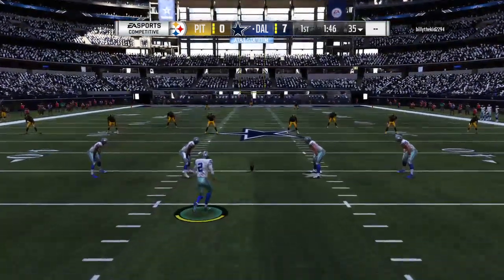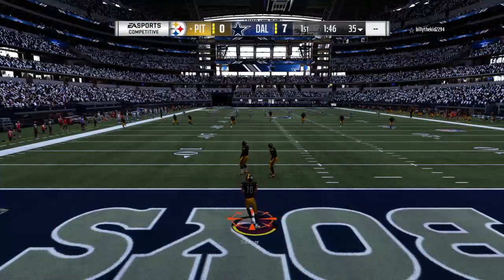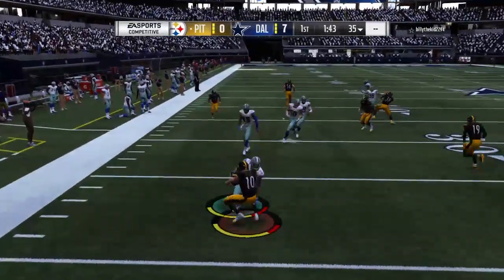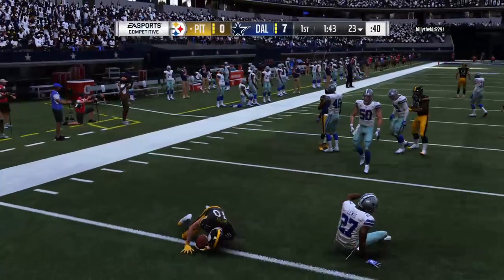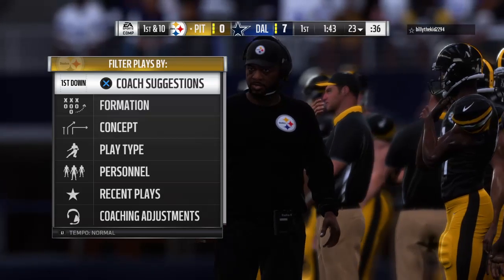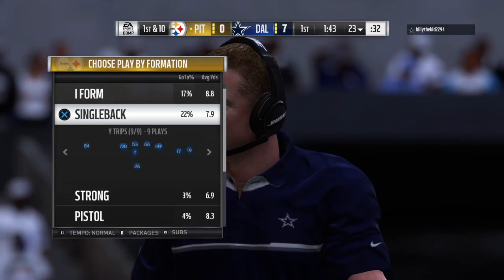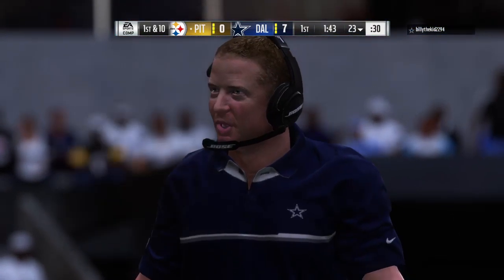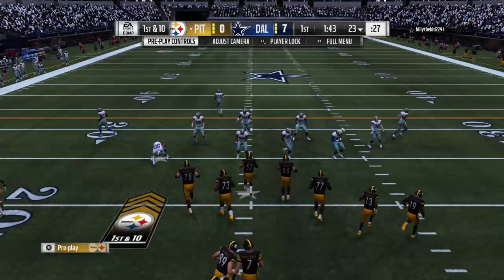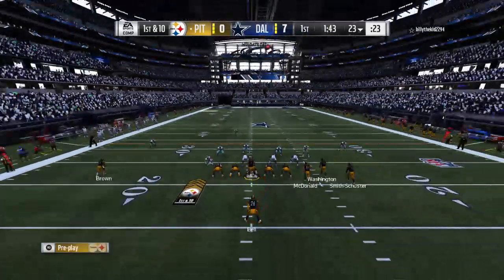Set now to kick this one away, and off it goes. That'll be taken in the end zone. And he'll get across the 20 before he's brought down at about the 23-yard line. Big Ben and the Steelers with a 1st and 10 at their own 23.